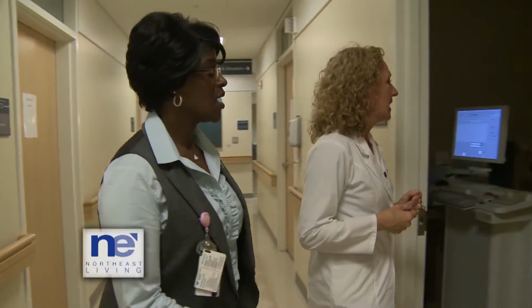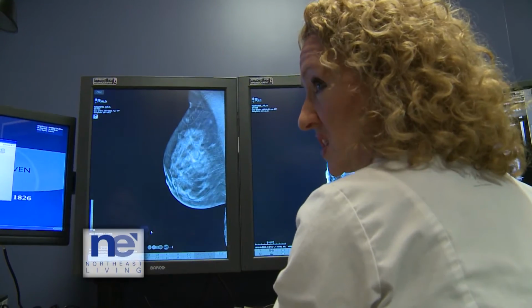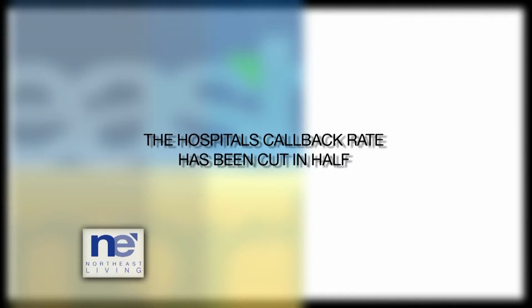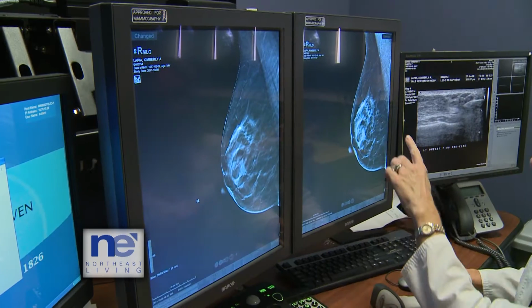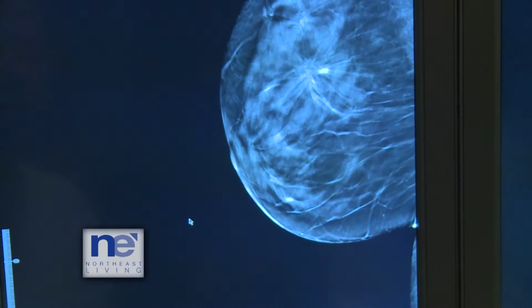Dr. Leanne Philpotts is Chief of Breast Imaging at Yale New Haven Hospital. The ability to see three-dimensionally in the breast is really going to help us with reducing some of the unnecessary callbacks. In fact, since the technology debuted in August, Philpotts says the hospital's callback rate has been cut in half, lessening patient anxiety, extra costs, and radiation. But when you scroll through the breast, you can actually see that there are additional sites of disease.